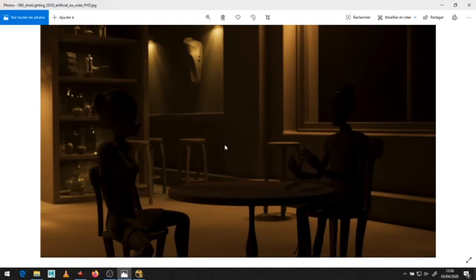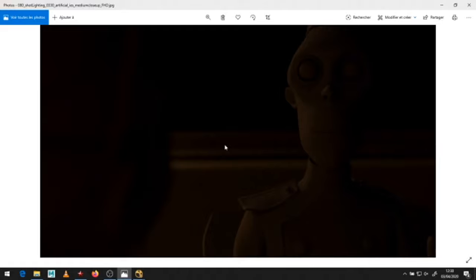When I compare with this, I know I'm going to have to do a tweak per shot, okay? I don't think there is a way to fix this shot in the master lighting without breaking the other shots, okay? So I know that this one, I will have to do a tweak on a shot basis.